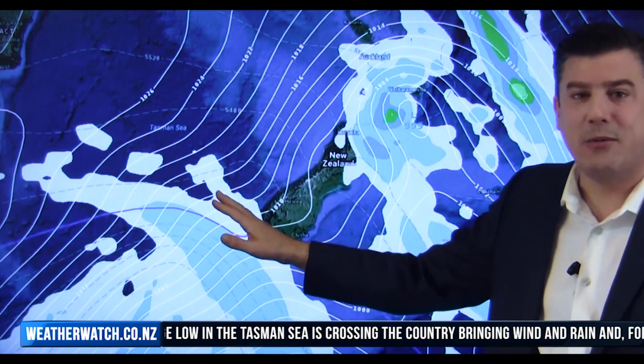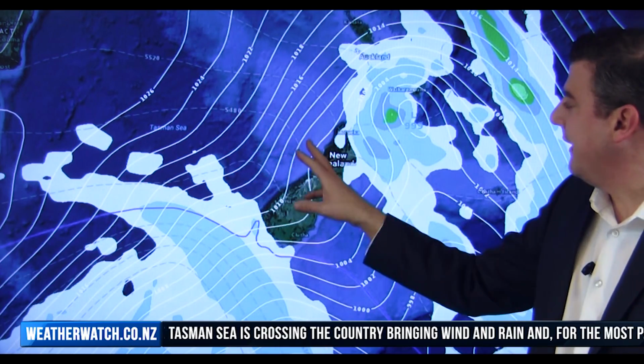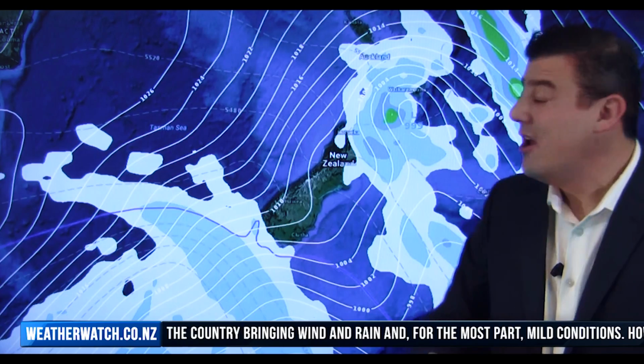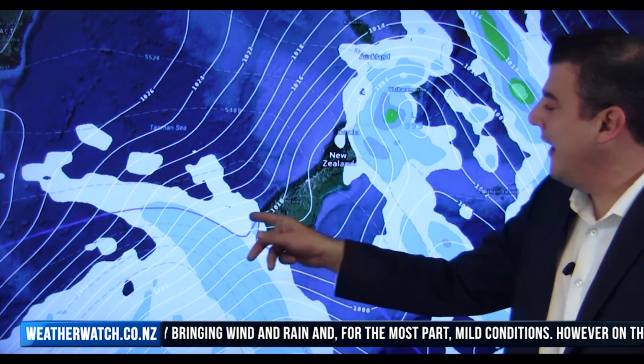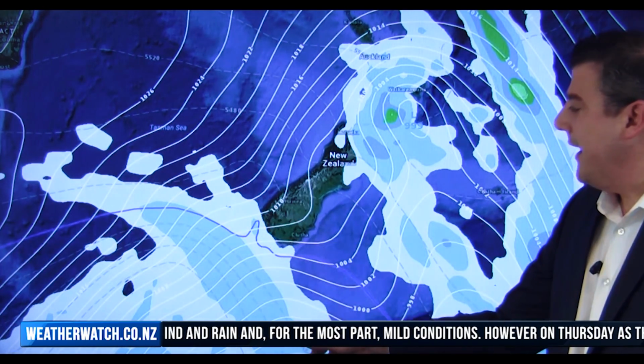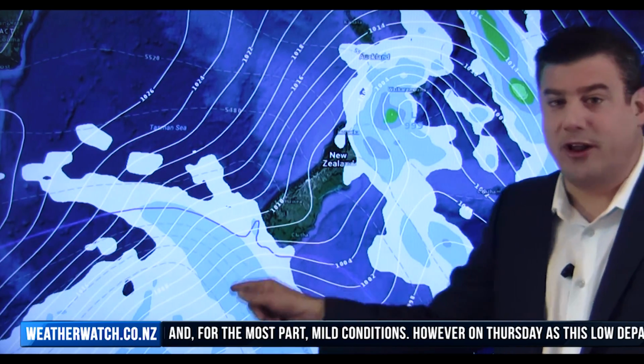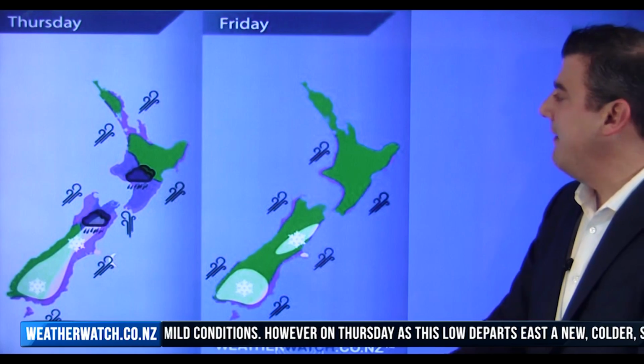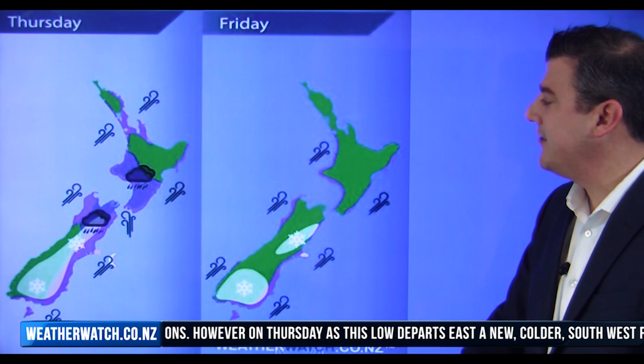Now coming in behind it, we've got a clearance, you can see briefly. So places like the west coast and also Canterbury might have a nice dry part of the day. But then later on into Thursday afternoon, in comes the cold change. And this is the truly cold one that's coming from down near Antarctica. So these are the main features over the next couple of days.